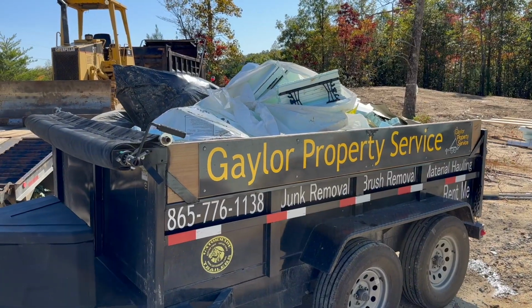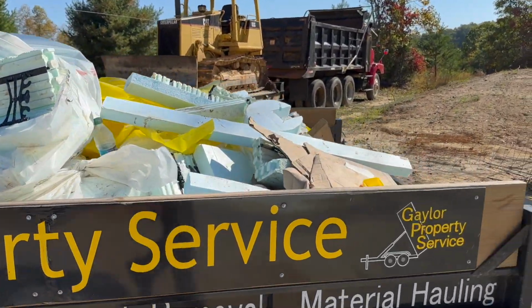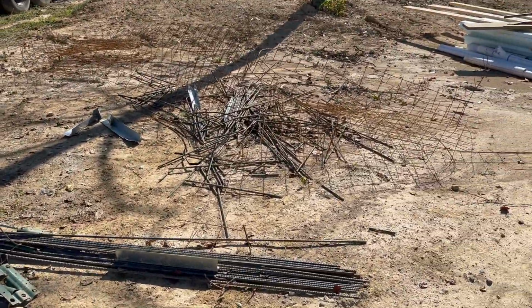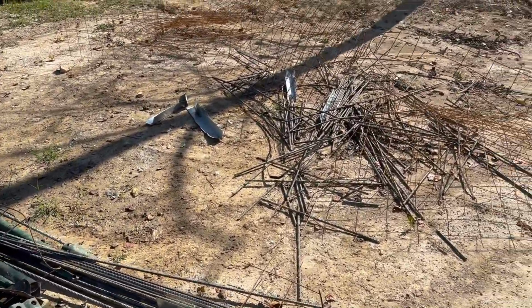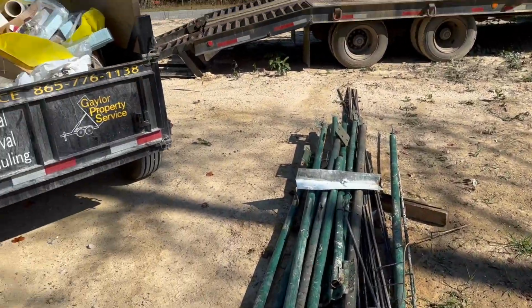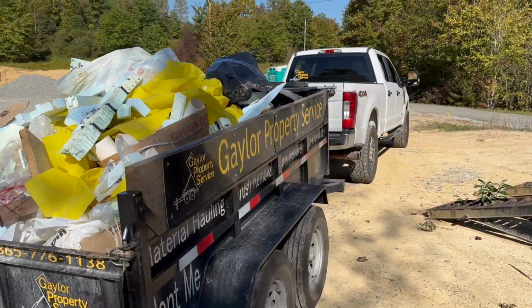So here we go, we got a full load. This is all the non-metal stuff. And here's the metal I have left. There's quite a bit of it left, at least probably a quarter trailer load. There's the back of it. And then around this side.